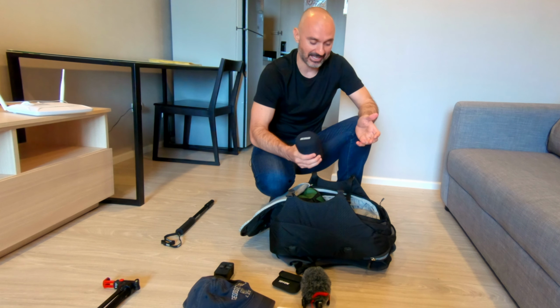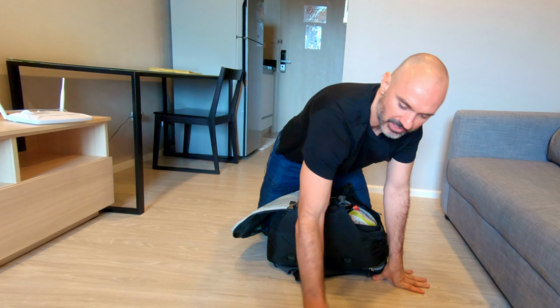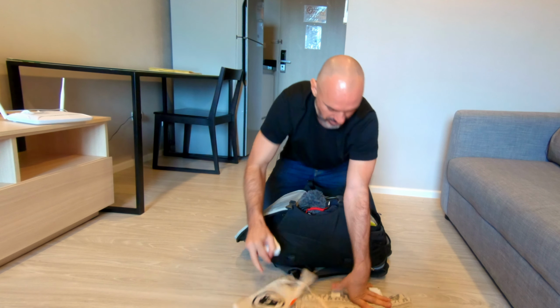So I've gotten rid of my drone. I used to have a drone, but I just wasn't using it enough to justify all the space it took in my backpack. So I got rid of it and I replaced it with this. And I get sort of drone shots with this. So next is just another little tripod that I use for my phone and my A6500 sometimes. And then just all the other odds and ends that go into my bag.